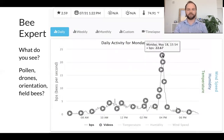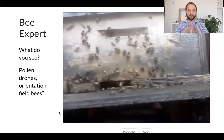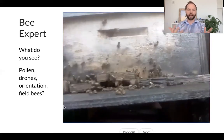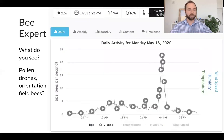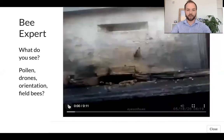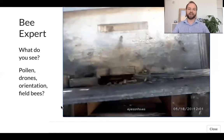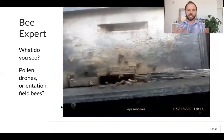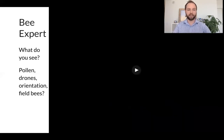Now, taking a look at 3:54 p.m., we can confirm indeed that Eyesonhives is accurate in capturing a significant increase of bee activity. We can see pollen again, but also the different flight pattern of the orienting bees. We're also able to see if the hive was being robbed, if there were stragglers, even with deformed wing virus, but this was a healthy, boring example. Understanding a beehive's health and pollination strength is more complex than simply counting bees, but beekeepers can get a much more meaningful picture by observing bee activity at the hive entrance, even without disturbing the hive.